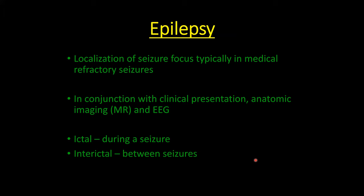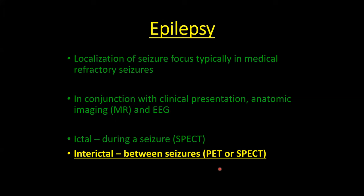There are broadly two different ways to do these studies. You'll hear the term ictal, which means during a seizure, and interictal, which is between seizures. You can potentially image the brain with nuclear medicine techniques for both of them. When we talk about ictal, this is in particular SPECT imaging, either with HMPAO or ECD.